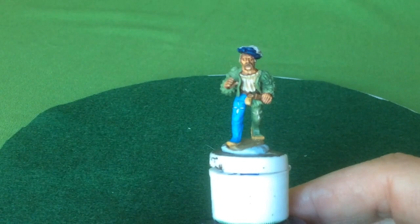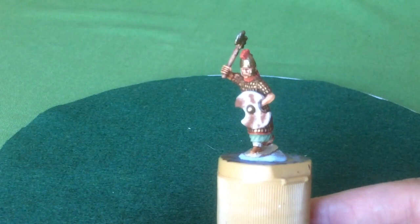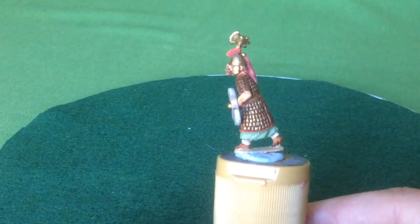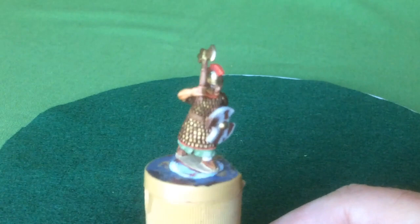I also tried painting up this chap. This is one of the New Line Design Hittites, wearing a bronze scale coat, carrying a very large axe. I don't know what the archaeological evidence for that style axe is, but he paints up quite well, and I think he'll look quite nice in amongst the Wargames Foundry Hittites that I've got going. So that was quite interesting.